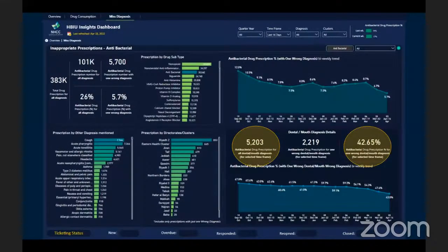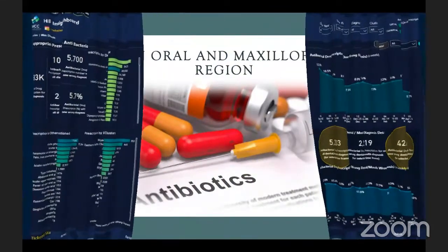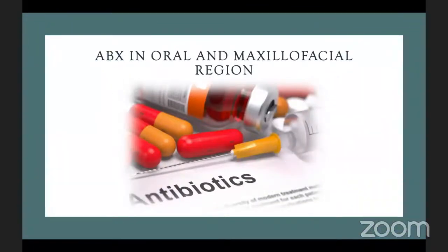This is a screenshot from the Command and Control Center in the Ministry of Health. This is a weekly statistic about how many drugs have been prescribed during the week. You could see here on the right side that there were 5,000 prescriptions of antibiotics in the last week, from 3rd of April to 16th of April. Unfortunately, 2,219 of these prescriptions were for the wrong indication or wrong cause, which represents almost 42% of all prescriptions being for wrong diagnosis.